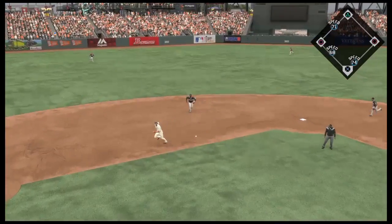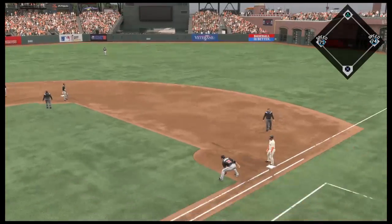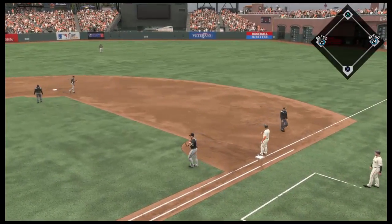Hit to short. Fielded by Hechavarria. And to score is the runner from third. I throw to the wrong base.